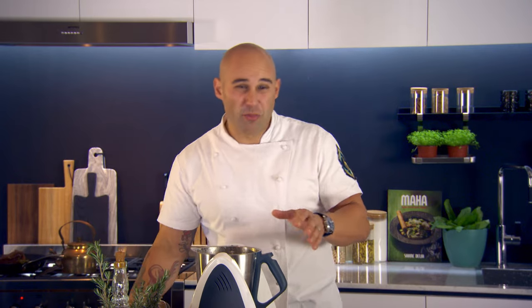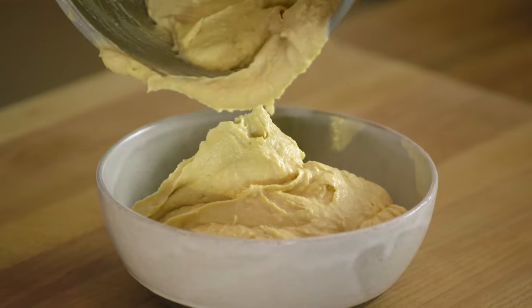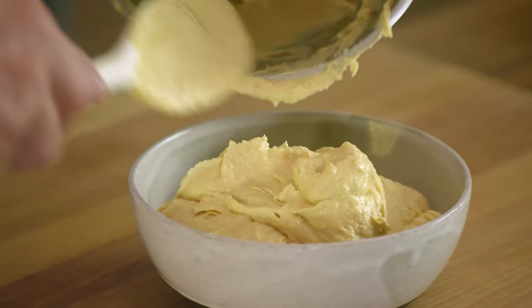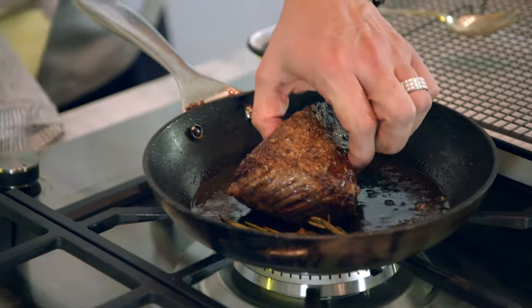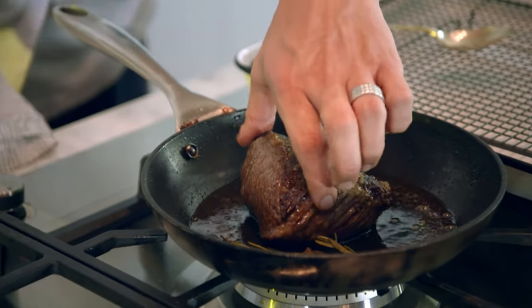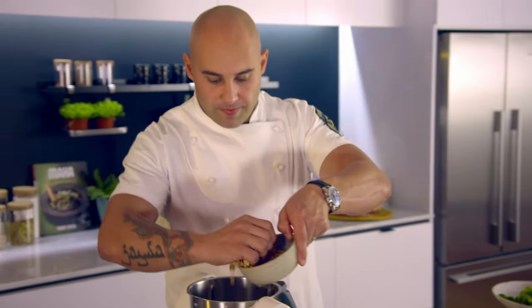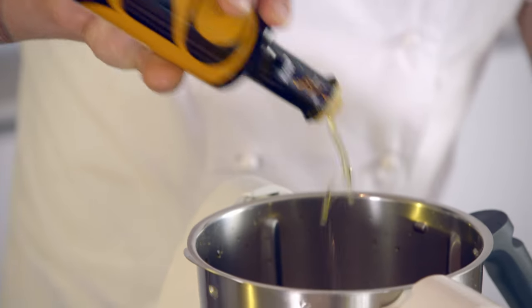Beautiful. For me, hummus needs to be nice and fine and pureed, so it's velvety. This is great on its own, so it's going to be awesome with the beef. Four minutes in the oven, and the beef is ready. Spot on. That's really rare. So my take on the amlu dressing: roasted almonds, some honey, some sherry vinegar, and of course, the magic argan oil.